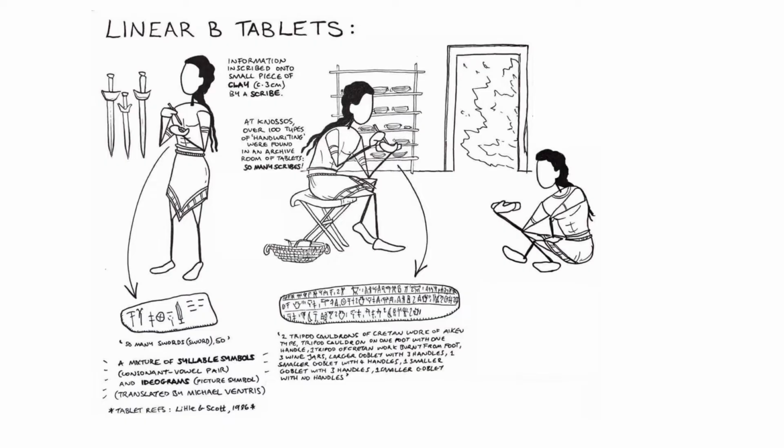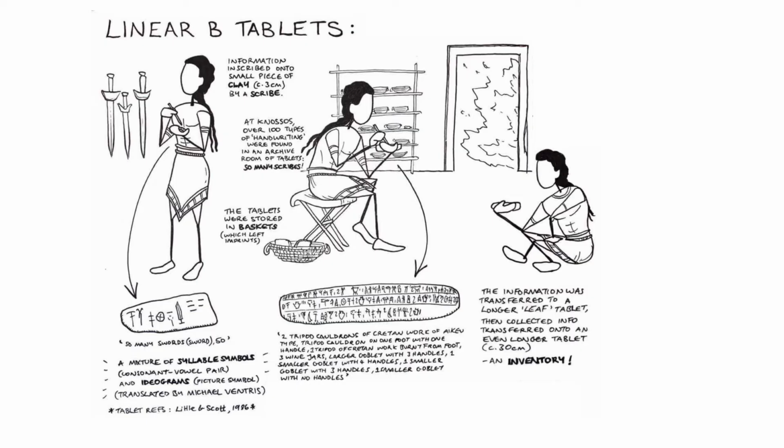Then these little tablets were probably stored in baskets. There is an imprint of basket weave on the back of some of these tablets, which is how we know this. Then that short amount of information would be transferred onto a longer tablet, a leaf tablet. And then possibly that amount of information would be collected onto an even longer tablet, about 30 centimetres. And this makes an inventory.